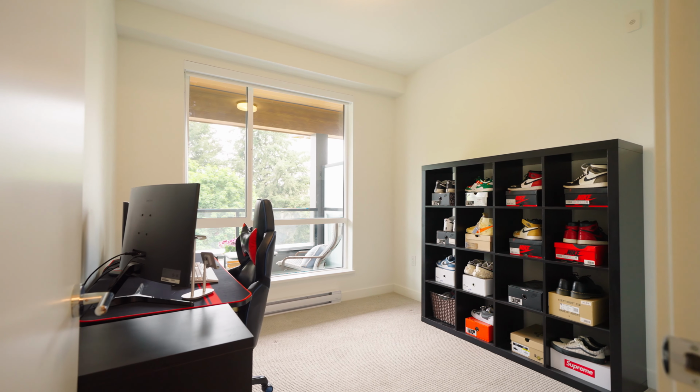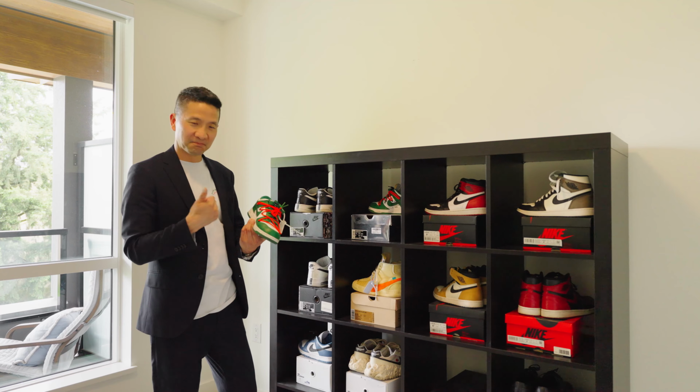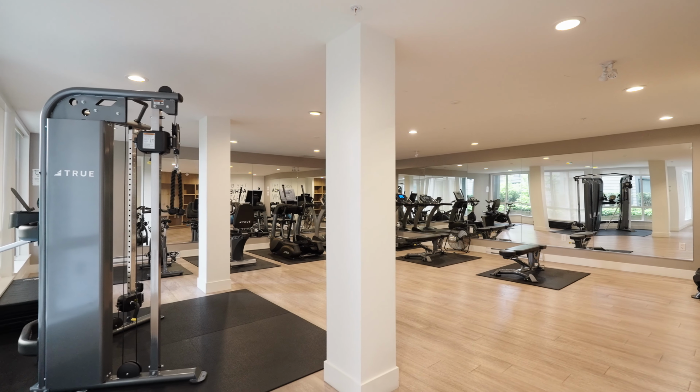Now the second bedroom is a total flex space. Right now, it's a full workstation and a sneaker wall. But whether you use it as a home office, a guest room, or a nursery, this split bedroom layout gives you that extra privacy.